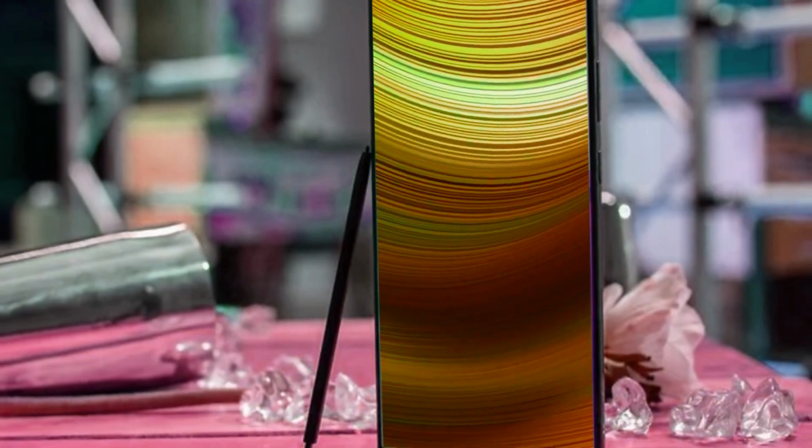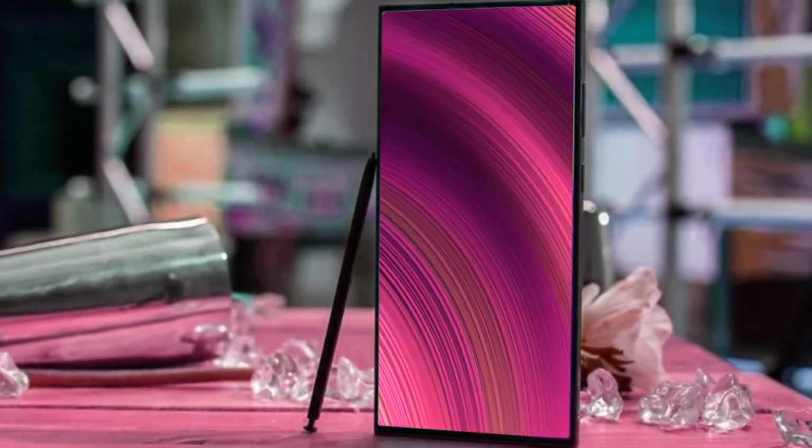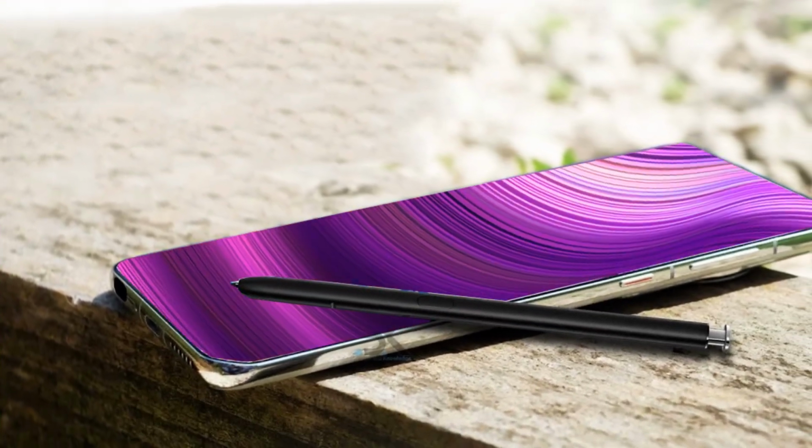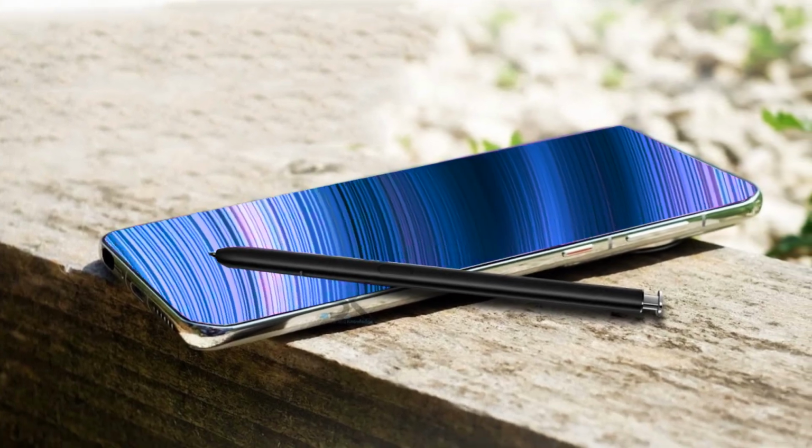This competitive pricing strategy comes hot on the heels of Google and Apple, raising the stakes with the Pixel 8 and iPhone 15 Pro Max, respectively, in the US market. Underneath the hood, all Galaxy S24 models pack the powerful Snapdragon 8cx Gen 3 processor, while in select markets, the base models will feature the Exynos 2400 chipset.